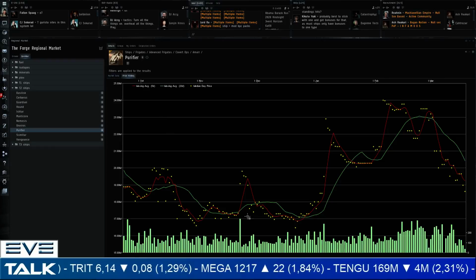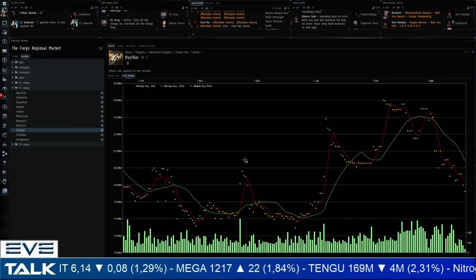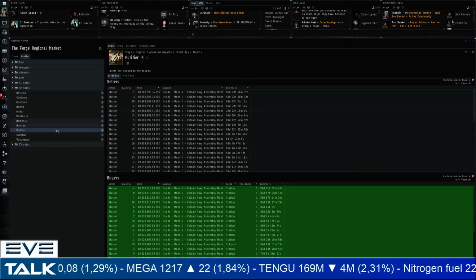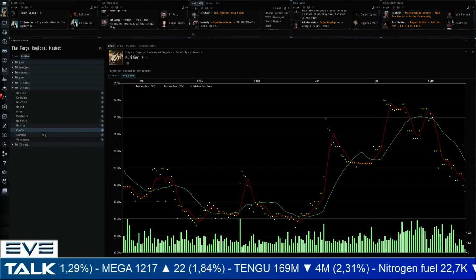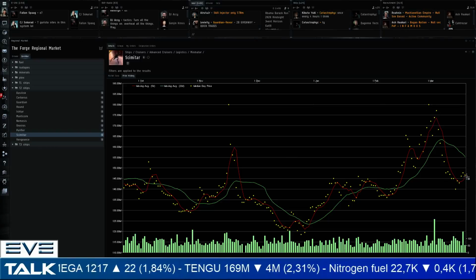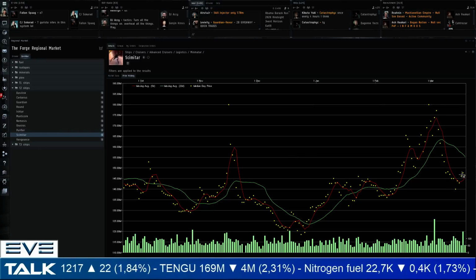Of course, you have to wait for the volatility to show up once again, which can be a bit of a longer gamble in these stealth bombers. Next up here, we've got the Scimitar, which unfortunately is already pushing back up at the 145 million mark.